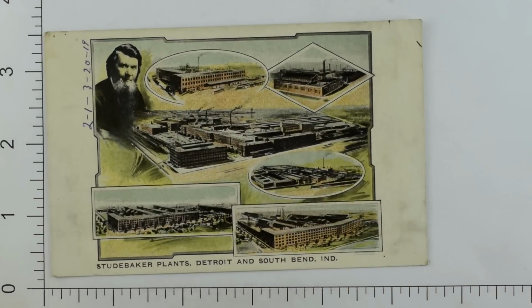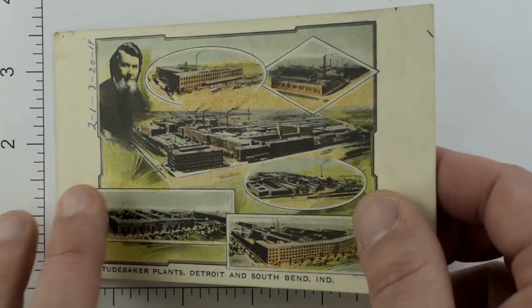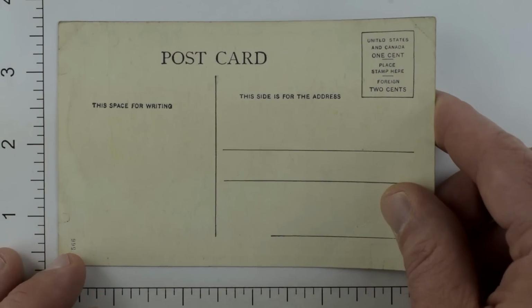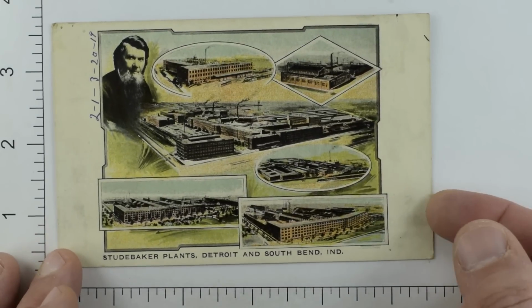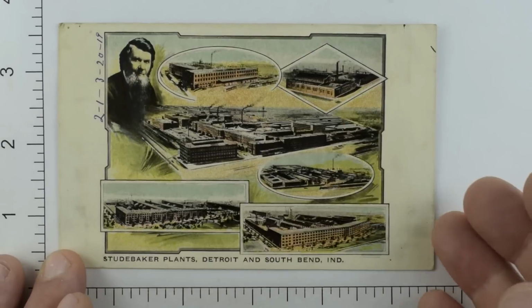Here's a nice early Studebaker plant. Somebody's written some information on there, but I wouldn't really worry about that. It's an early, circa 1910-ish, 1920 at the very latest. I might put $27.50 and see what happens. With his image on there, that makes a big difference.